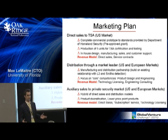Finally, there's the auxiliary sales to the private securities market. So here we really get a chance to combine the distribution models. We can use a distribution model for areas where we don't want to get into directly, but we really get a chance to take our engineering and product design skills and train or adapt our product to various customers and really tailor our versatile platform to the needs of these customers, and we can have lower price point products in this market for those customers.